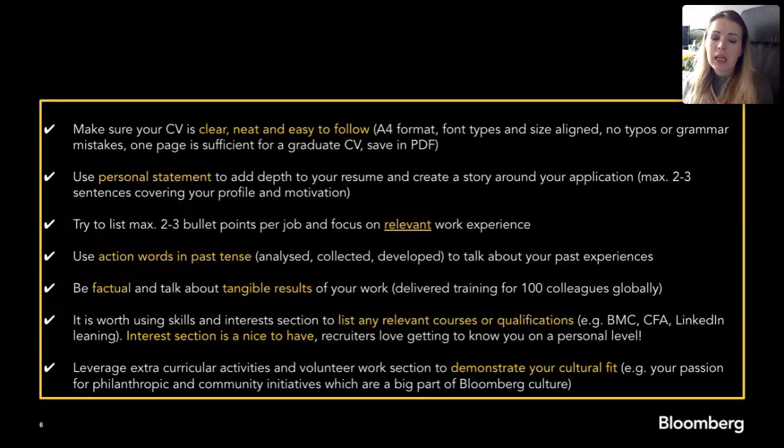It's worth using the skills and interest section to list any relevant courses or qualifications, as again, it's going to help you show and demonstrate your match for the role. So if you completed any courses online, any LinkedIn Learning, if you, for example, have done any coding courses or any language courses, then feel free to add it in your interest section and be very clear about the level of your skills as well. Again, the interest section is a nice to have, but it's always fun reading those interests and those hobbies that you list there. So if you want to share that with us, we are always happy to review that part of your resume as well.